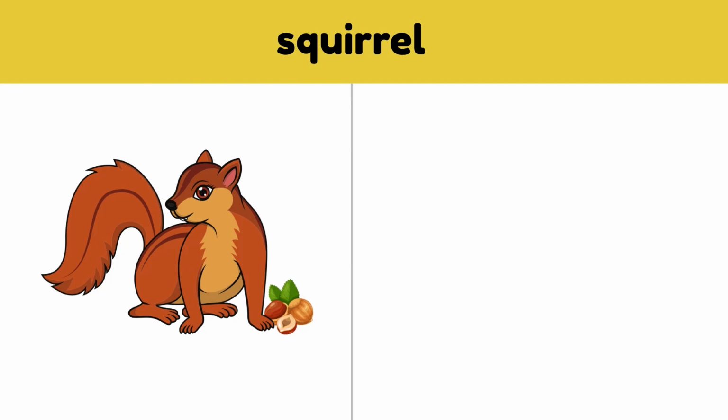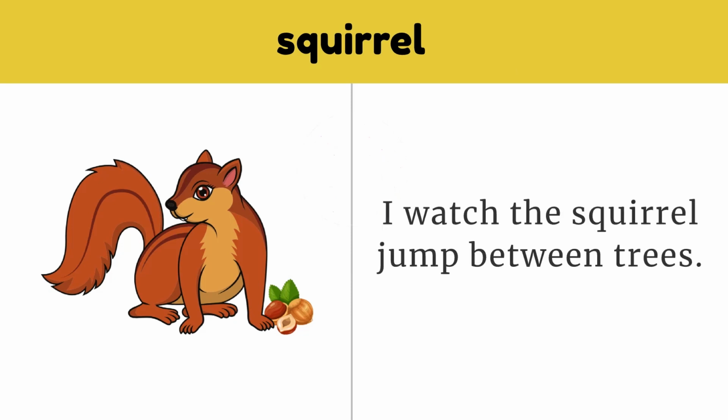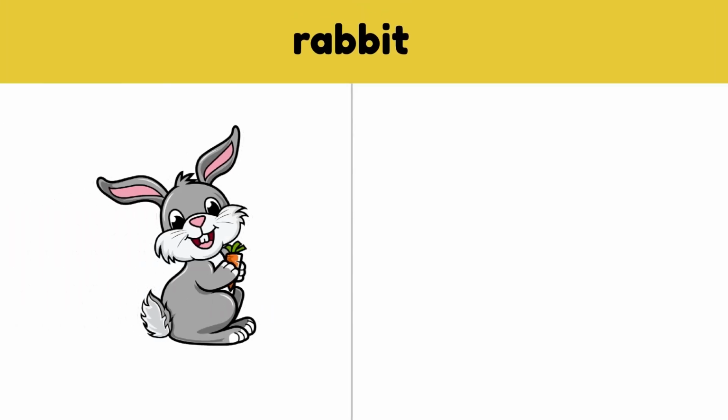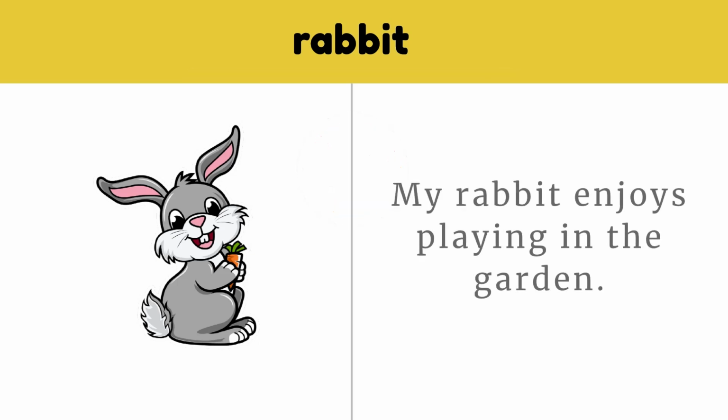Squirrel. I watch the squirrel jump between trees. Rabbit. My rabbit enjoys playing in the garden.